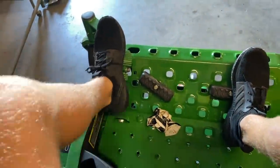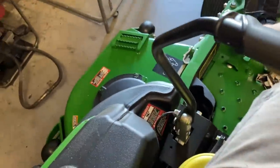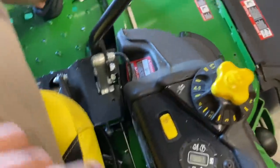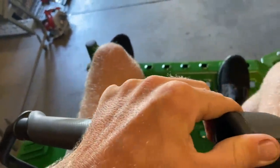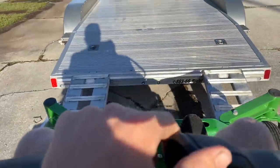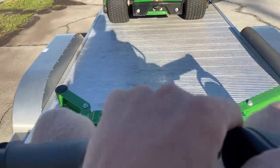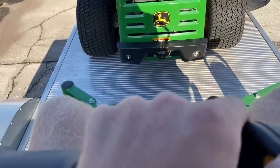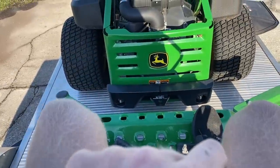See how the brake is down there, though? And then you have this button to lift the deck. So if you're gonna change your deck height, cut the grass shorter or something, it's just a little easier on this unit. There you have it, folks.